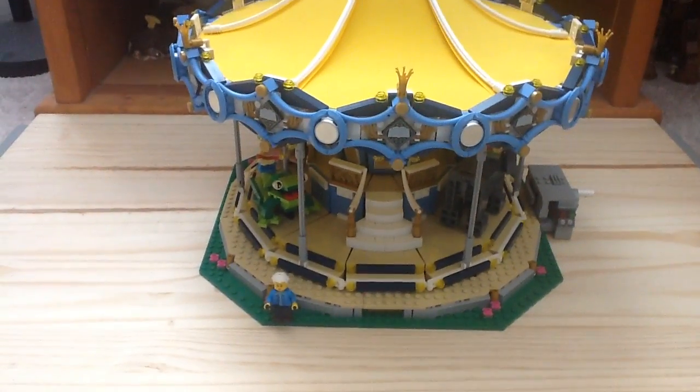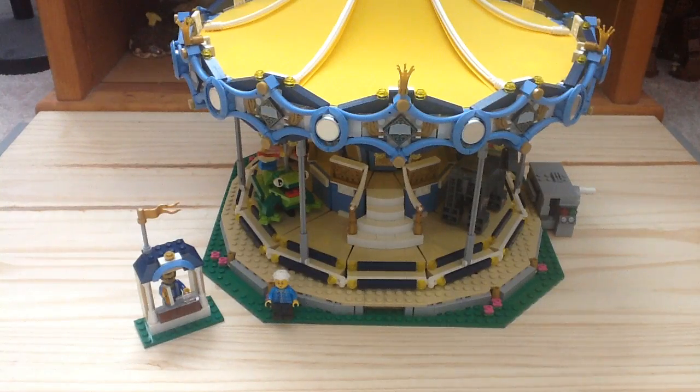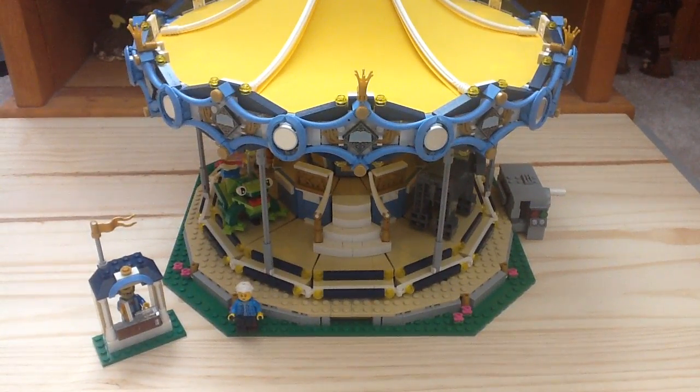So $200 is the price tag on this set, and while it does have less pieces and is a bit smaller than the Grand Carousel from 2009, I still think this is a remake of a set done right, because it's a completely different color scheme. It has completely different carts and animals. Instead of the horses and carriages, we have like storybook animals. We also have a ticket booth included, which was not in the original one.